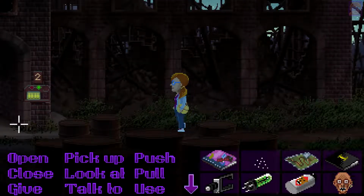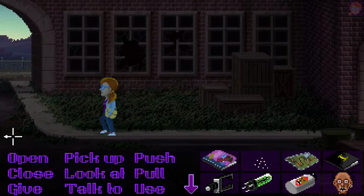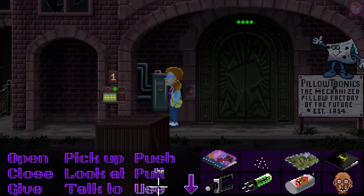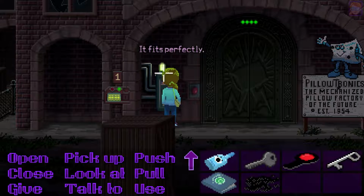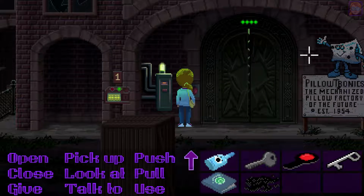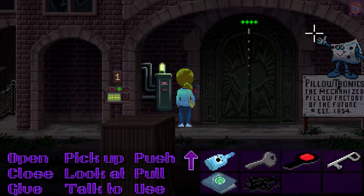Switch back to Dolores now. She has the PF001 tube from, no, not that way. This way. From Ricky Lee. The tube holder is just here. We'll use the tube on the tube holder. It fits perfectly. Yes, it does. And we'll push the red button. The doors moved a little, but stopped. They must be stuck. Right, so now we need to use the other three human characters in order to prise the door open enough for Dolores to get through.